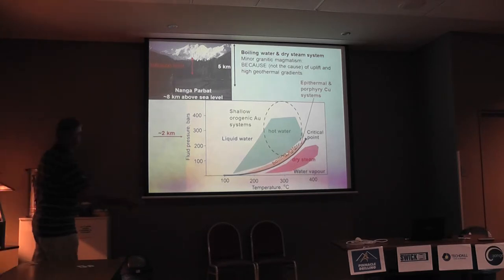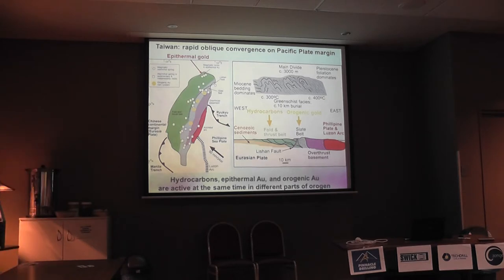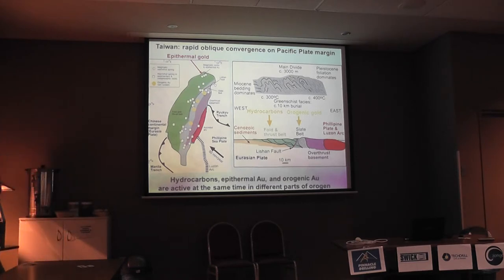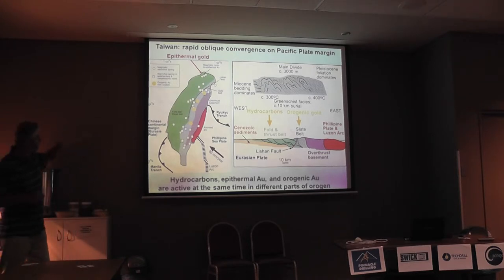That's not supposed to work. There we go. So now I want to go to Taiwan in our tour around the Asia Pacific region and spend a bit of time on Taiwan because it's the youngest, most active collisional belt that is sort of analogous to the one that we're sitting on here. So Taiwan is just a pile of dirt. It's a pile of yesterday's dirt.